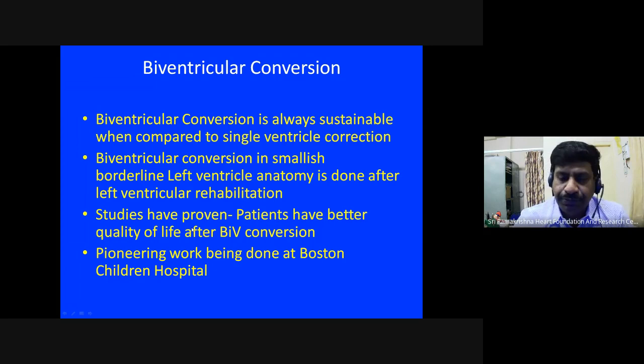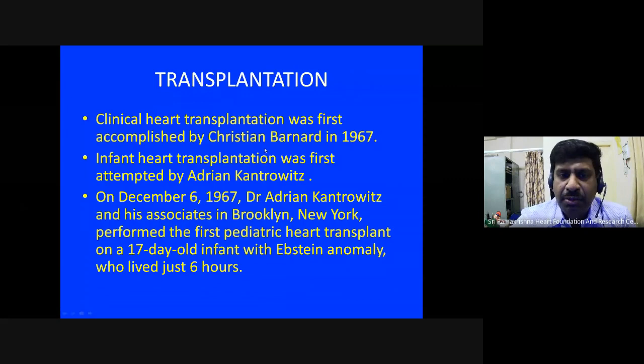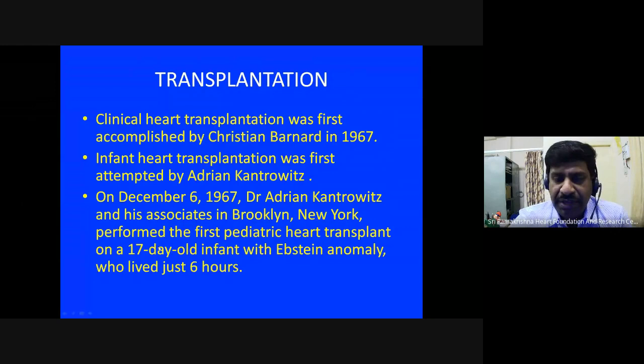Transplantation. Clinical heart transplantation was first accomplished by Dr. Christian Barnard in 1967. Infant heart transplantation was first attempted by Dr. Adrian Kantrowitz on December 6, 1967 in Brooklyn, New York. They performed the first pediatric heart transplant in a 17-day-old infant with Ebstein anomaly who lived just for 6 hours, but it wasn't a new procedure.